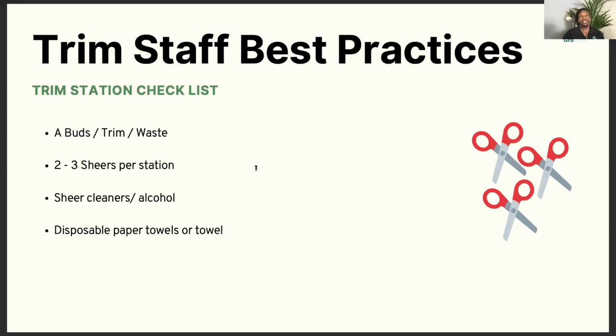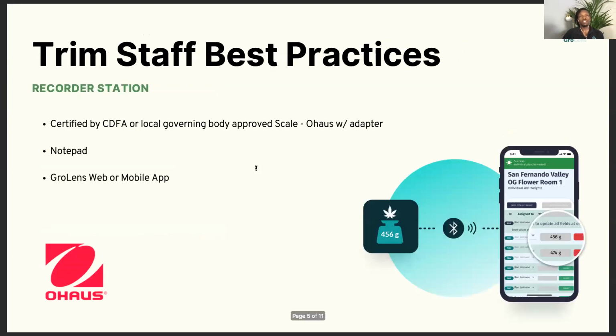The second thing that we've observed in trim rooms is a recorder station. So ultimately, there's typically only one recorder per 8 to 12 trimmers from our observations. The recorder's job is to make sure everybody gets their product weighed, which we'll get more into, and make sure it's recorded properly.